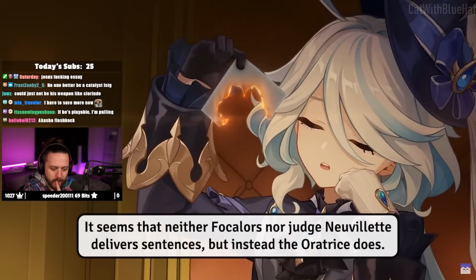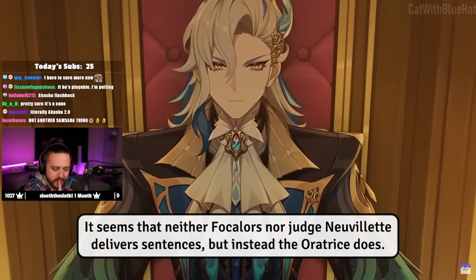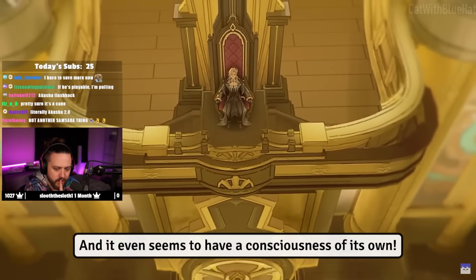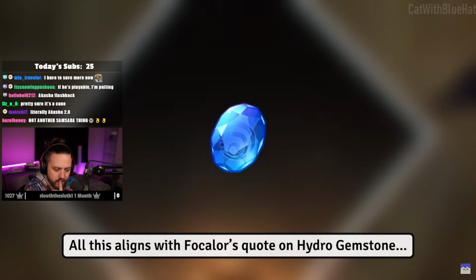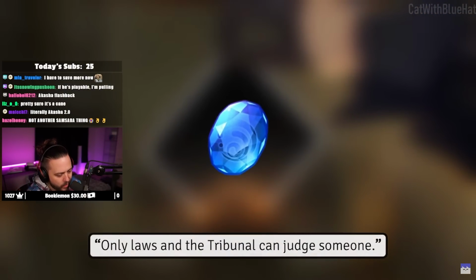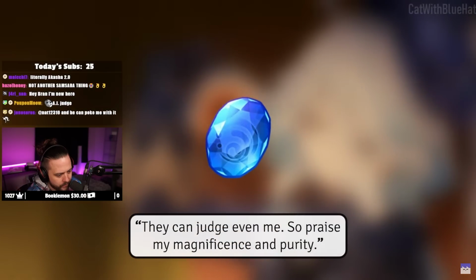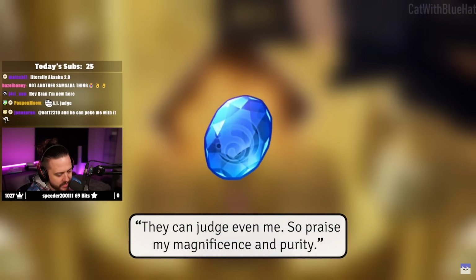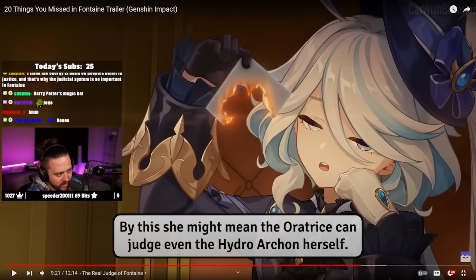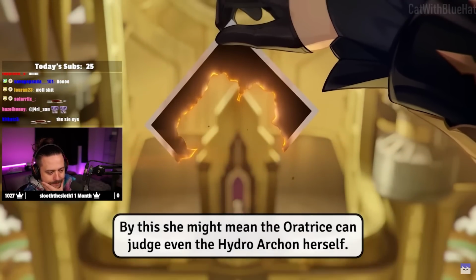Yeah. Seems that neither Focalors nor Judge Neuvillette deliver sentences, but instead the oratrice does. And it even seems to have a consciousness of its own. All this aligns with Focalors' quote on the Hydro Gemstone. Wait, does it? Only laws in the tribunal can judge someone. They can judge even me, so praise my magnificence and purity. But again, I feel like she can manipulate it if she can use both Ousia and Pneuma. By this, she might mean the oratrice can judge even the Hydro Archon herself. Yeah, for sure.